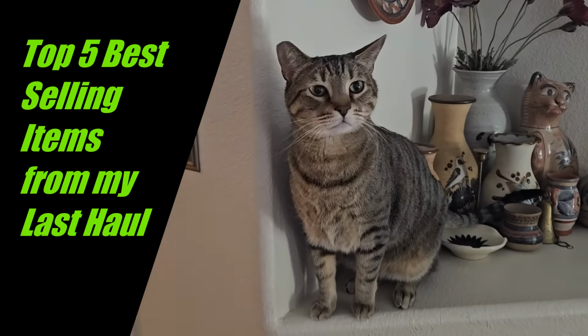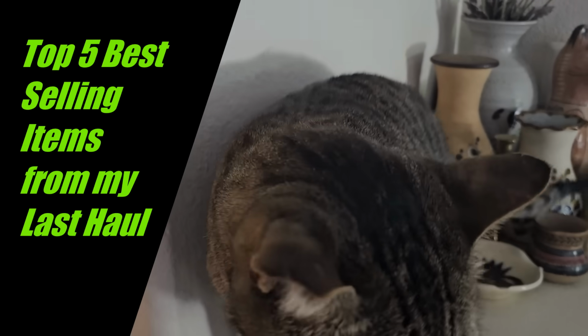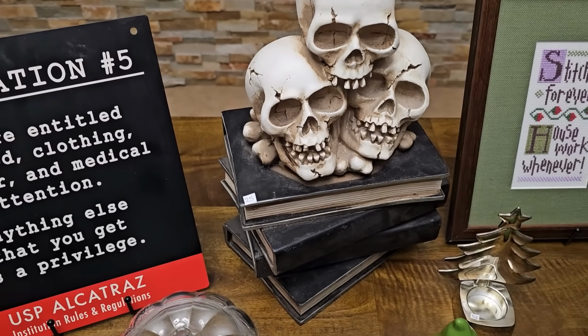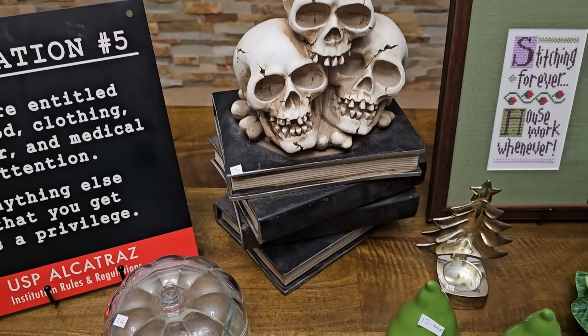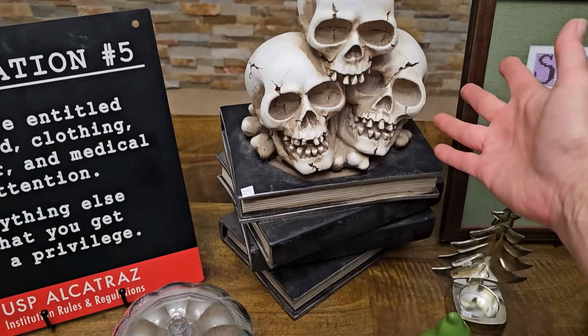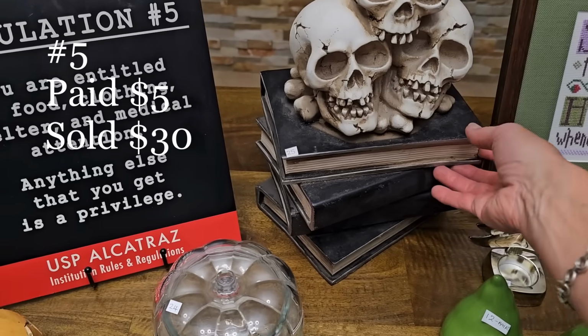And here we go with a rundown of the top 5 best-selling items from my last haul. In the number 5 slot, the fun piece of Halloween decor that Dad found, the skulls on the books. I paid $5 for it and I sold it for $30.